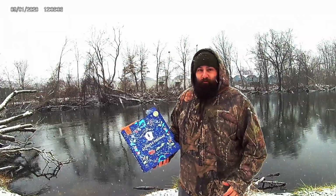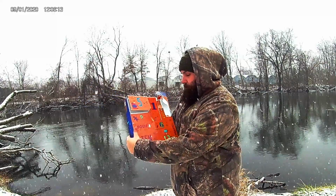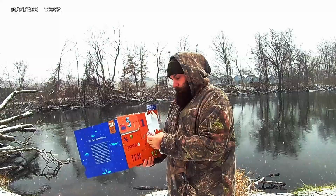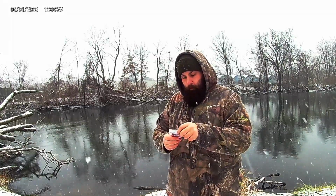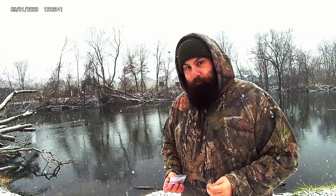Alright, it is freezing here in Michigan for the Merry Fishmas Day 7 opening. Let's crack this baby open. Alright, there's Day 7. Let's see what we got. Alright, looks like we got some little crappie baits or some panfish baits here, and a pink and black little shad deal. Never really tried anything like this, but at least now I have a reason to.